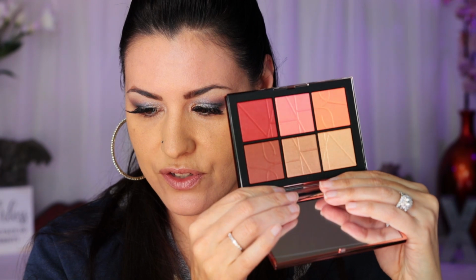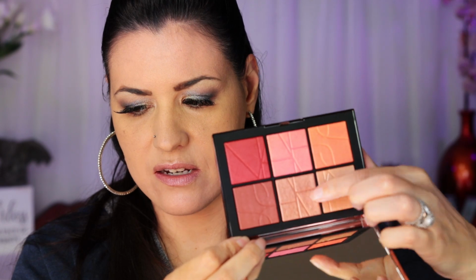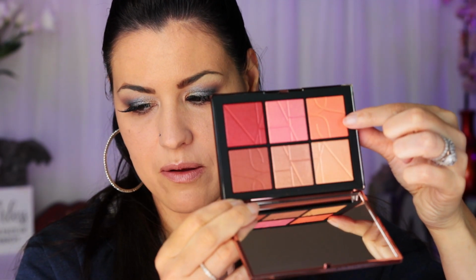Okay, this is the packaging. It's very shiny. And inside it looks like this. Looks super beautiful. And there is a nice sized mirror here, which I love. These blushes look very shimmery to me. It looks like these two right here could be like a highlighter. I think these are more intended to be highlighters and the rest are blushes. This one, I can't tell if it could be more of a bronzer. I think it's a little bit too berry toned to be a bronzer. I think that's a blush. This peachy shade is really calling my name. So yeah, these look really shimmery.